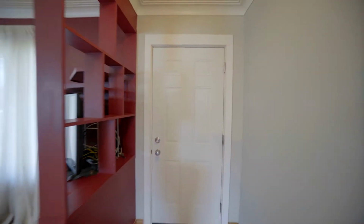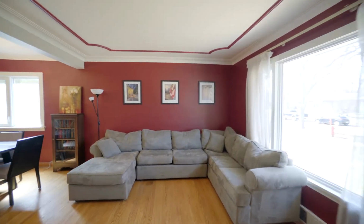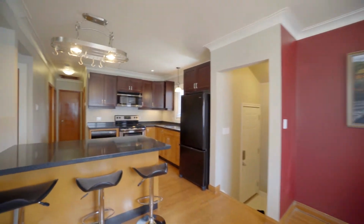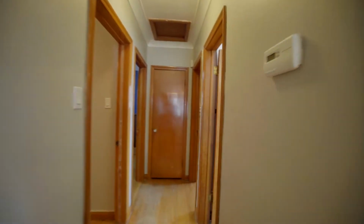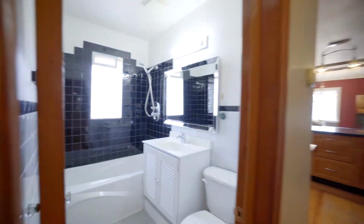Welcome inside to this open concept living room, dining room, and kitchen area that's perfect for entertaining your friends and family. This custom kitchen offers quartz countertops, a deep sink, pull-out drawers, and a carburetor with a water filtration system. As you walk down the hallway, you'll find 3 good-sized bedrooms with closets and an updated bathroom.